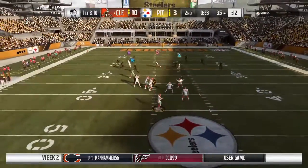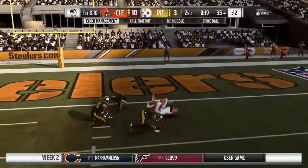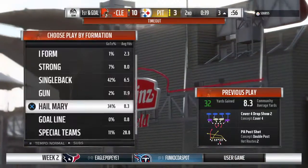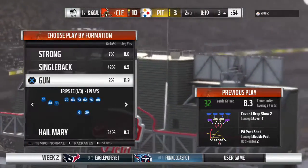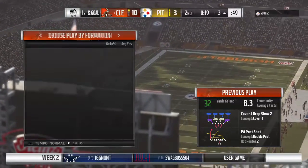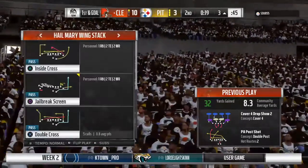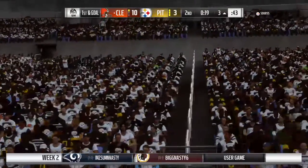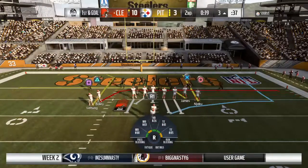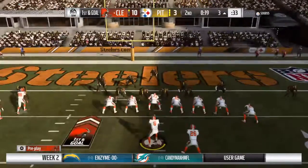On 1st and 10, Mayfield. He's going to fire one deep, and this is caught inside the 5. And now we won't see a play on 1st down. We're going to get a timeout instead as they stop it with 19 seconds to go in half number 1. They've made goal line offense a priority on the practice field this week. This is exactly the situation they've been prepping for. Now let's go.